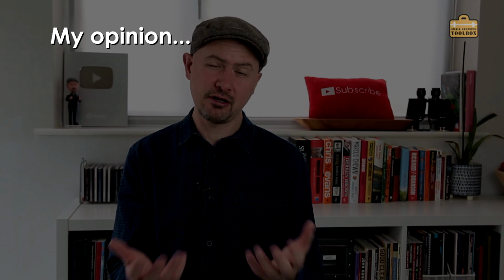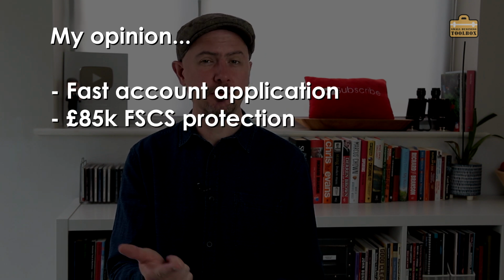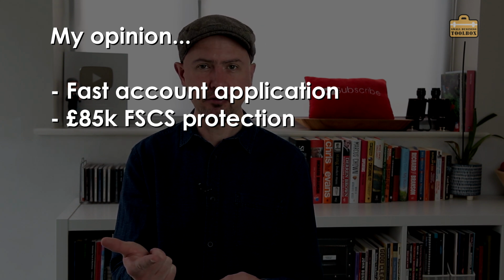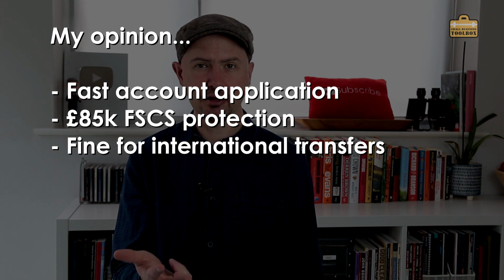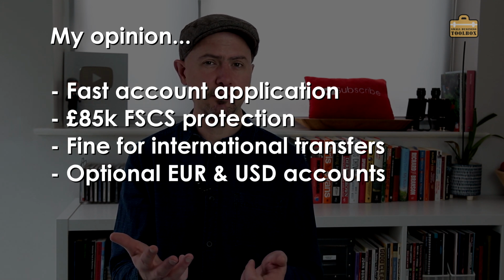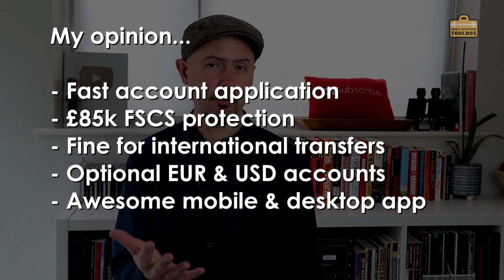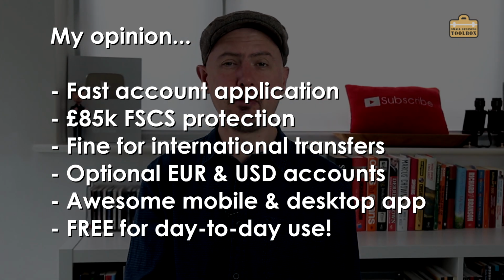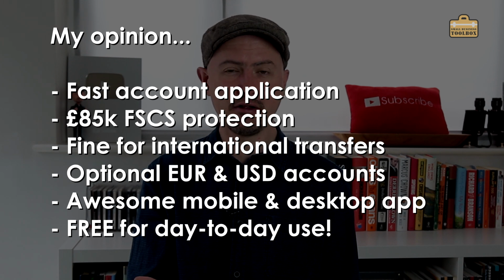In a nutshell though, the Starling Bank account is way faster to set up, fully FSCS protected, so you've got your protection up to £85,000 for any money that's sitting in the bank account. You get an IBAN and BIC as standard, so you can receive international payments absolutely fine. You can also set up a US dollar and a euro account if you want. You do have to pay extra for that, but it is an option if you need it. The mobile and desktop apps are an absolute pleasure to use. I can't fault them at all. And best of all, it's free. This is the final nail in the coffin for high street banks as far as I can tell.